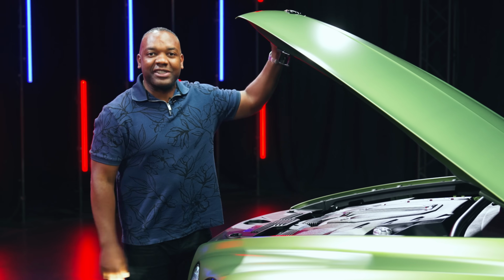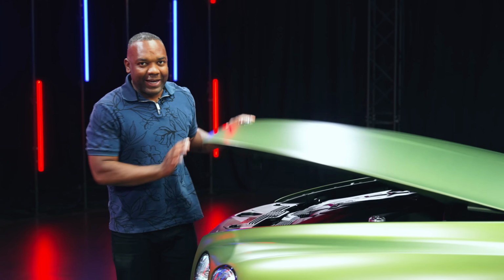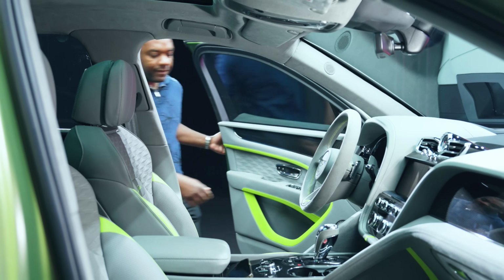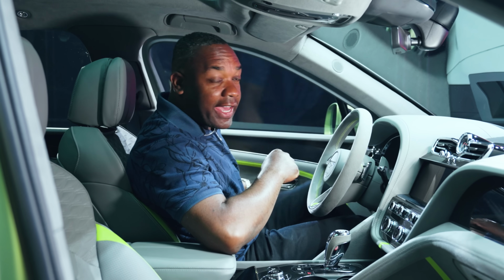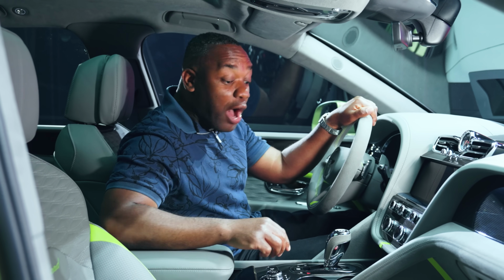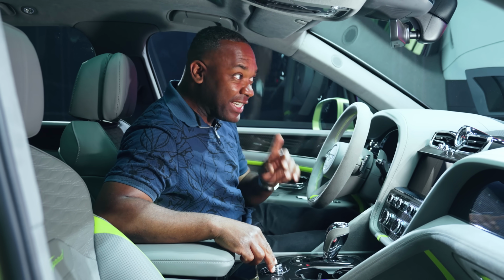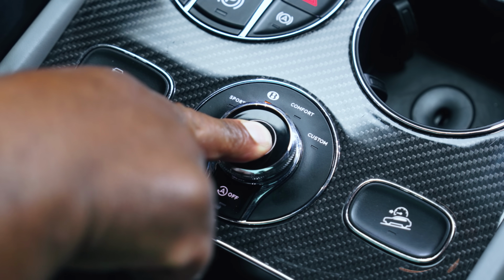Also, it has launch control. Also, they say it has advantages in terms of driver engagement, which basically means it sounds amazing. I'll be the judge of that. Okay, so the previous W12 sounded amazing, but that was back in the days before all these regulations on sound. So let's see what this does.